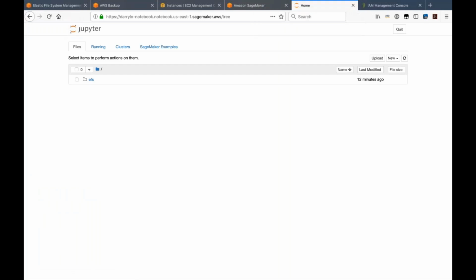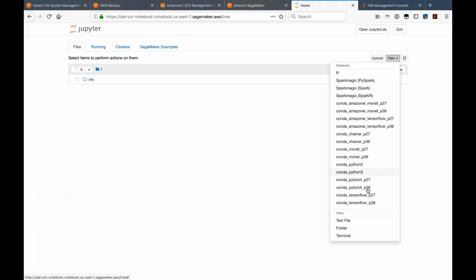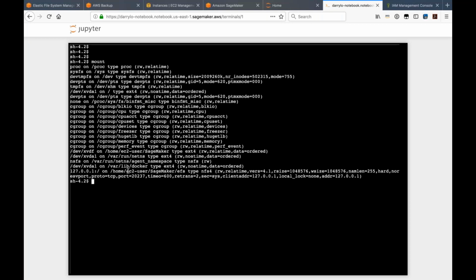And from here, there's a couple of things we can do. First, we can go ahead and go to the console or go to the terminal. So here we're actually launching the terminal of this notebook instance. And we're going to see that we have my file system actually mounted. So if we do a quick mount command, we'll see that my file system is mounted. It's mounted as the home EC2 user SageMaker EFS.